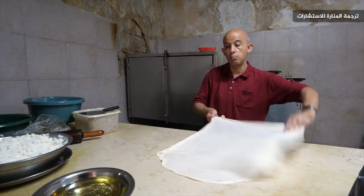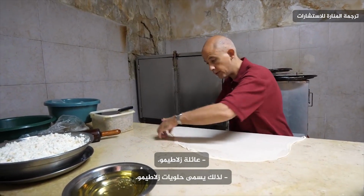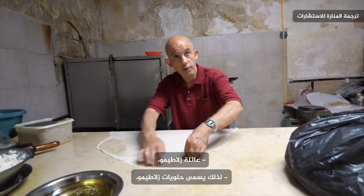Mutabak is the Zalatimo family. So it's called Zalatimo Sweets.